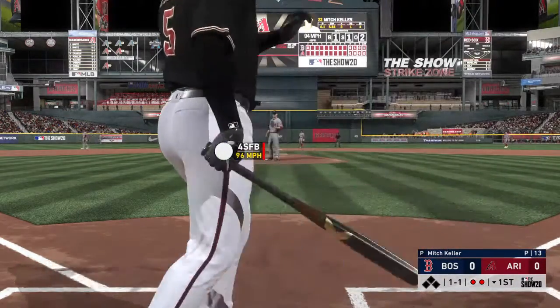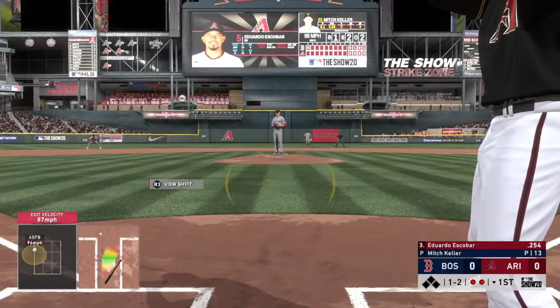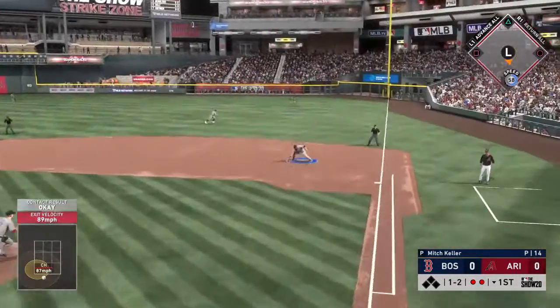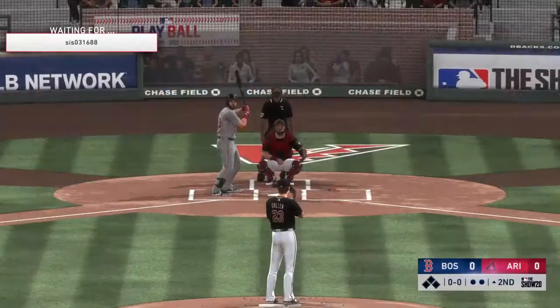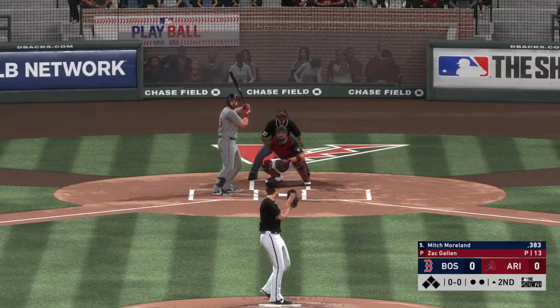High and deep down the left field line. And this will wind up a foul ball. Right side defense aligned perfectly. The tag, and he is out. Next up for the Red Sox, Mitch Moreland. He'll start things out in the top half of the second.